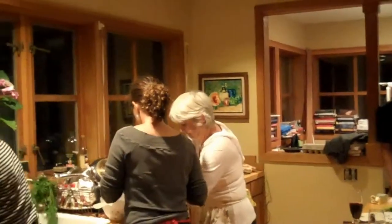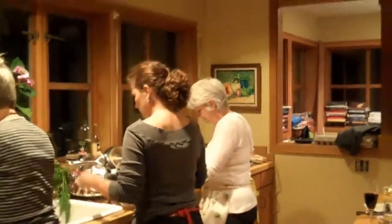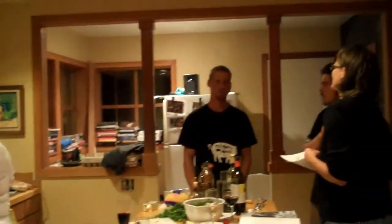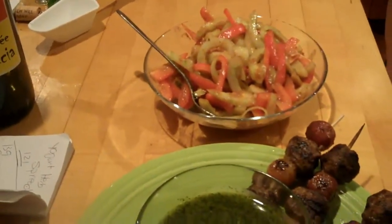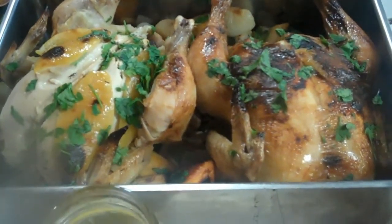Now we're still working on dinner a couple hours later, and we're deciding we're going to eat the lamb kefta today, and it's not going to be for dinner tomorrow night. Skewers. Chunky julienne vegetables. Lemon chicken looks fabulous. Missing a little skin, we had to taste. It was yummy.